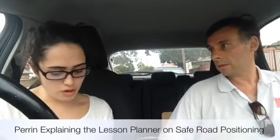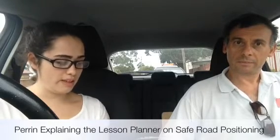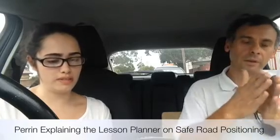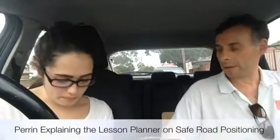So also when you're turning, always with a left turn, be towards the left, and with a right turn, be close to the island or whatever. Very good. Position your car slightly to the island or to a double line before the right turns. Yeah, good. Tick that one.